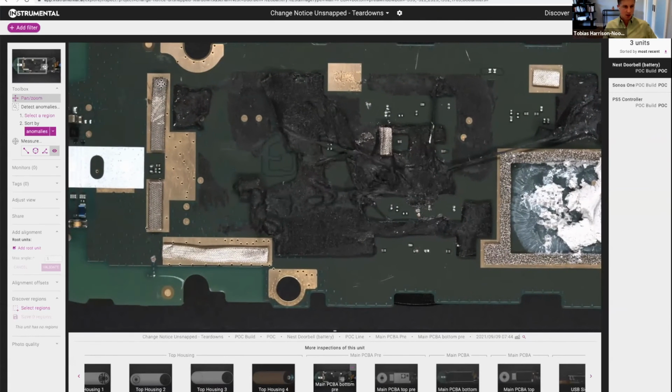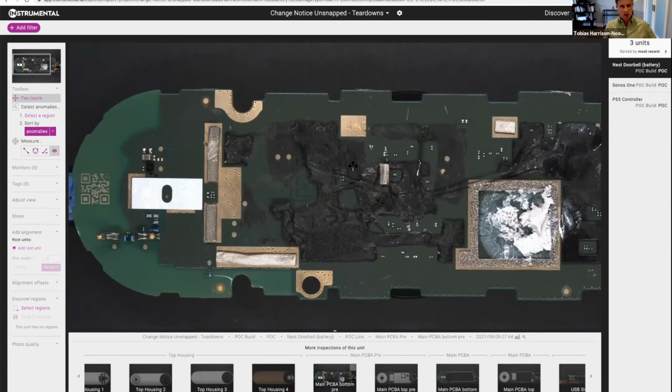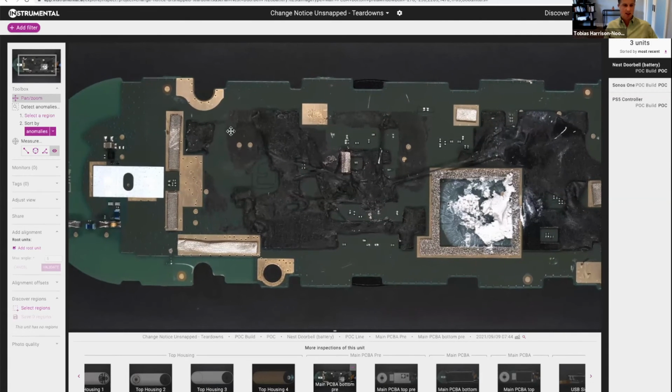And again, a bunch of grounding. These are small little conductive foams. It looks like they wanted to really make sure there was a consistent grounding path, likely for antenna performance.